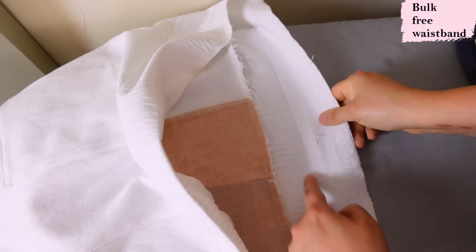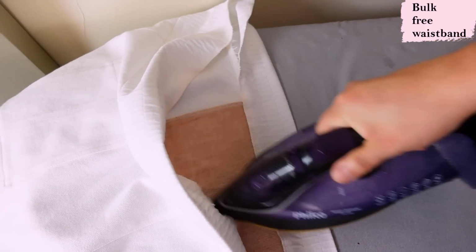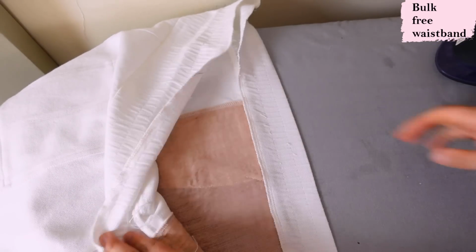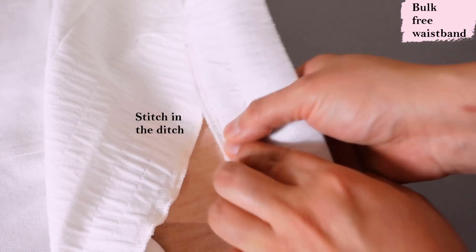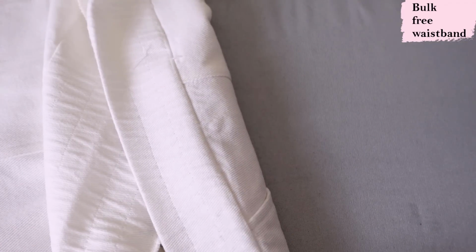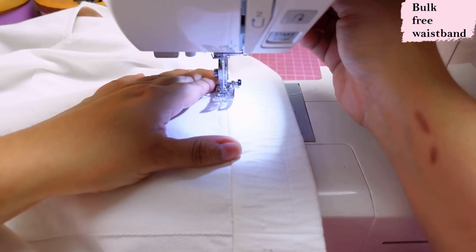I'm going to use the same crease the original waistband had, but if this was just a regular waistband, then I would do my own crease. And I'm just pressing it towards the inside, and I'm going to do this all the way around. The way I'm going to fix the waistband in place is to stitch in the ditch right into that seam, and it's going to be super easy. It's going to catch the waistband area that's on the back because it's slightly longer, and that's how the waistband is going to be fixed in place. And it's super bulk free.